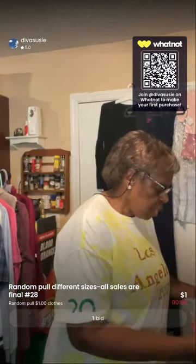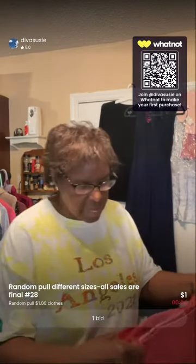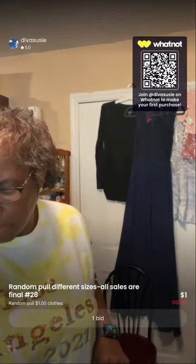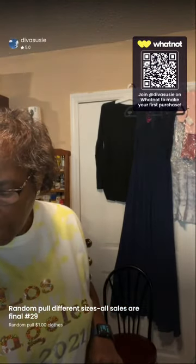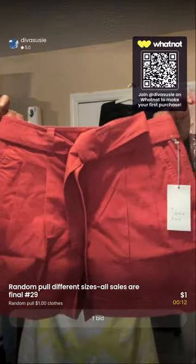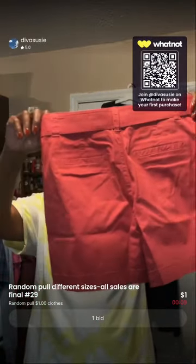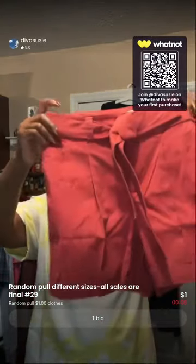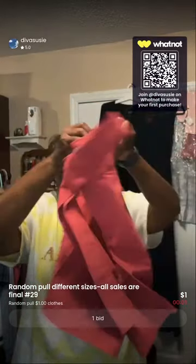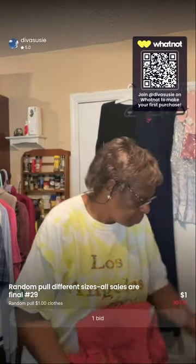It's a pair of shorts, A New Day. This is a size 8. I don't know why I got to change and do each one of these. Size 8, A New Day, has a belt to come with it, pleated front, front and side pockets, size 8. Okay, you got that, Rose Petal.